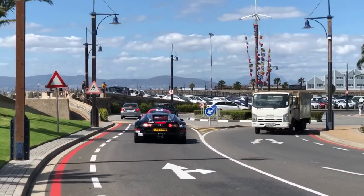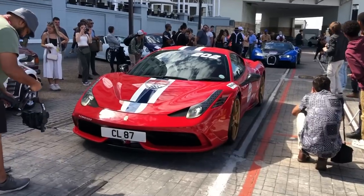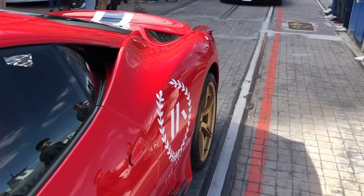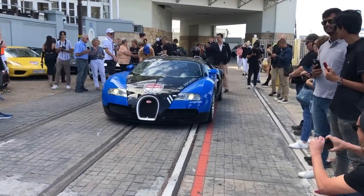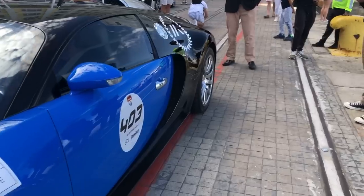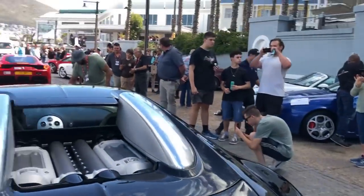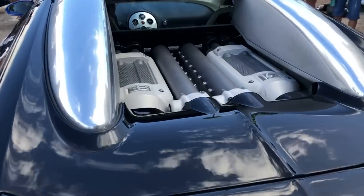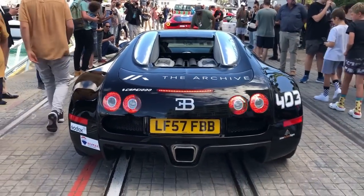Oh my goodness, that is insane. It has arrived, gents. Oh my goodness. This looks very, very special. But I mean, we have to focus on this Bugatti Veyron. Oh my goodness. This is seriously, seriously special. Capturing everyone's attention with a 16.4 engine at the back there. Oh my goodness, look at this.